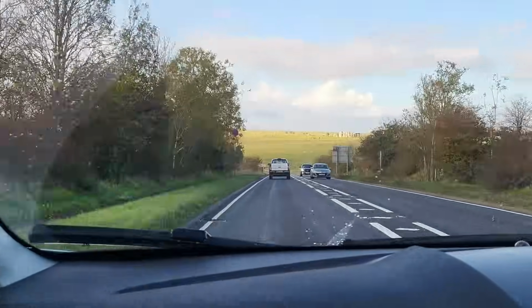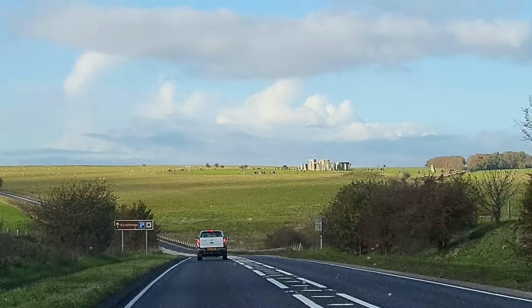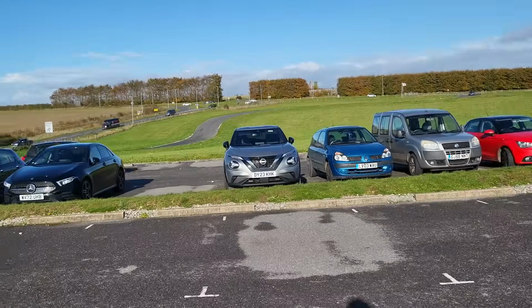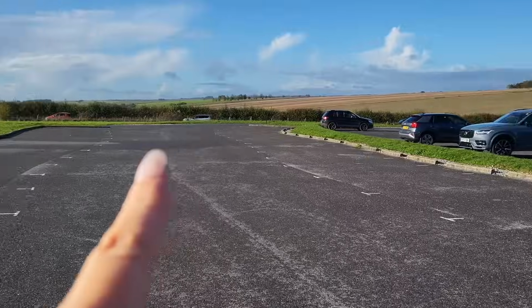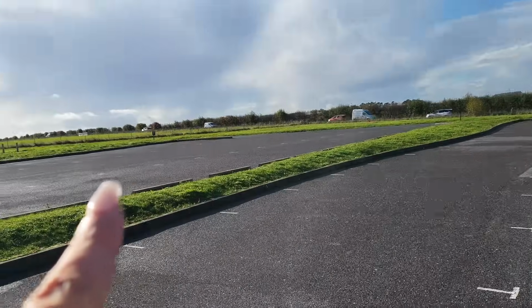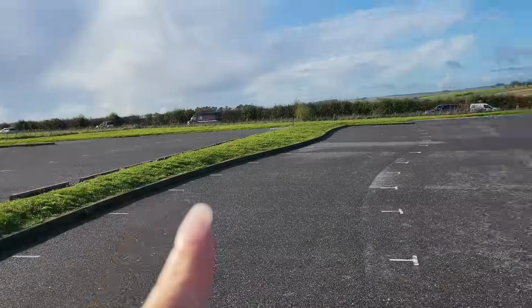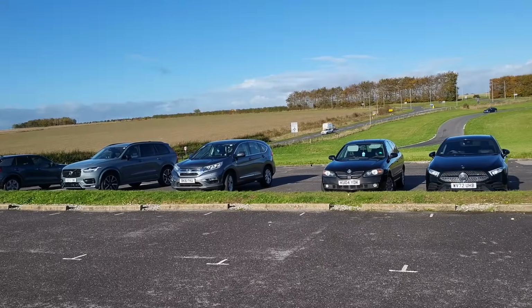And there it is, just up there. And look how many people there are there. It's really busy. Okay, so we've just parked up. This is the car park. And there are some quite busy roads that go around this. Sorry about the wind. You've got the 303, I think it is, and the 360. It's actually quite easy to get here from London, although it did take us nearly 2 hours to get here, but it's worth it.